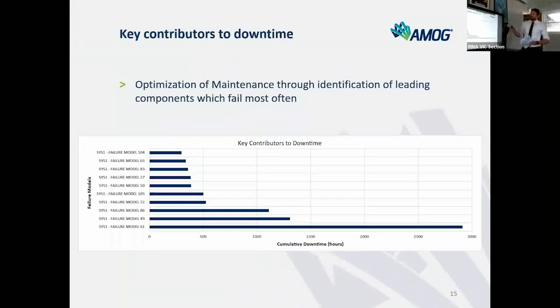All right, so the other thing that the modeling will tell us is key contributors to downtime. That's quite useful because it enables us to see a snapshot of what the leading causes of the failures are. That way we can target our maintenance strategies a bit more effectively and try to maintain the system components that are more likely to fail more effectively.